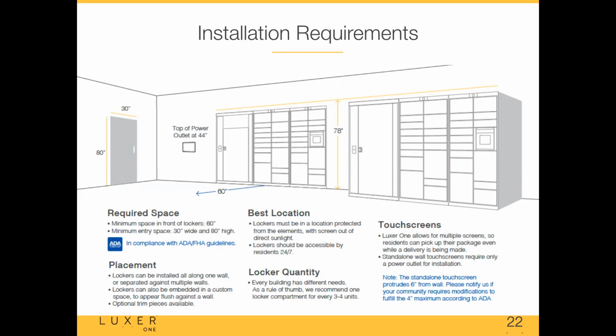And then we trim out the lockers too. So if you need to tie it in seamlessly, you can trim against the locker, against your alcove, for example. You can custom color. We see a lot of clients that are wrapping them. You saw the example from the University of Arizona, brand them, make them look and feel just like the space they're going into. And we're currently working on other materials too, so different skins across them to give a different feel for material.